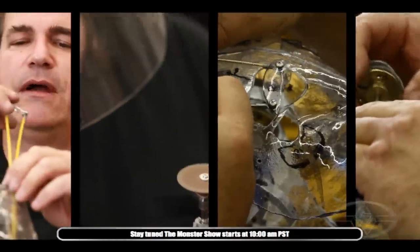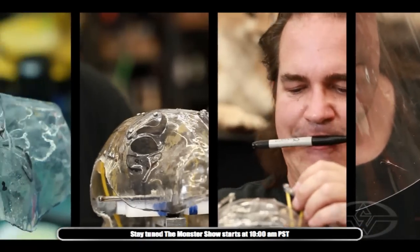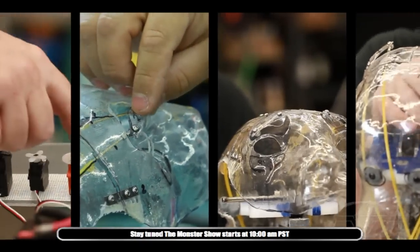If I don't get them in the right place, they'll be misaligned, and you've got a picture of the skin being attached to that. And it's going to look silly. We're going to be actuating the move.